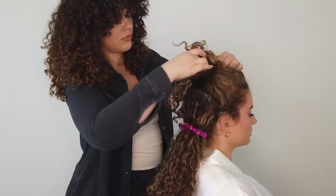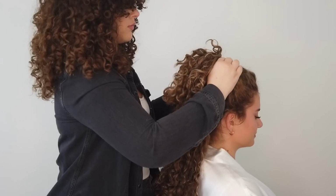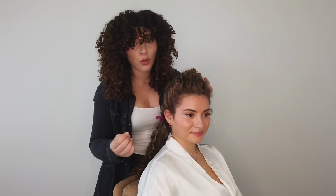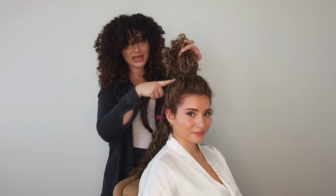Now it's so important that we really look at this from all angles and check in with our bride and see if you like the height of that ponytail, because this is the base of the bun. Now this is where things are gonna get a little pinny. Make sure you have those bobby pins on deck, but most importantly, we are gonna beef up the base of this ponytail with, let's say you have a sock.